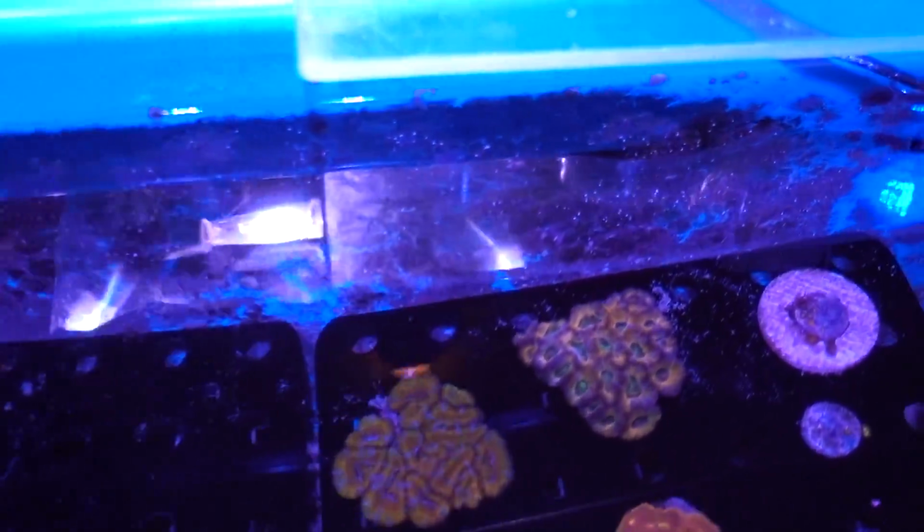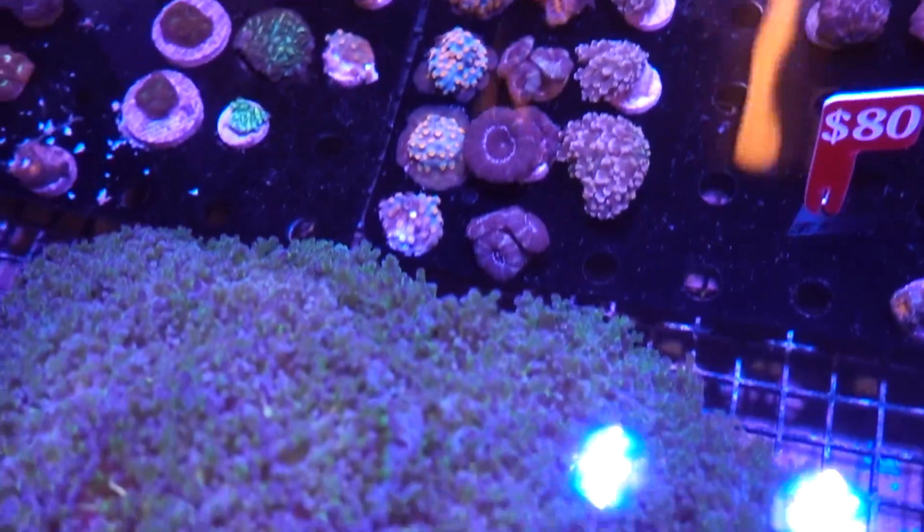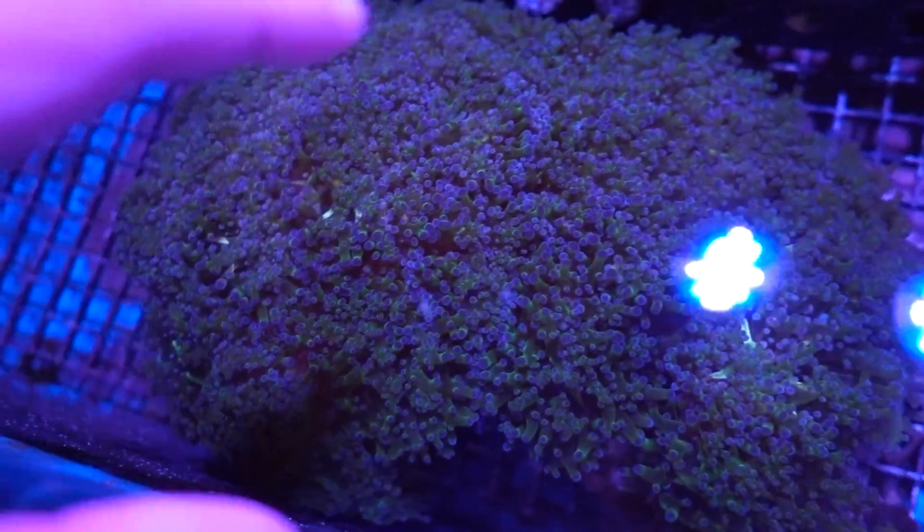And check out that acan right there. Rainbow acan looks really nice. We got some frags right here. Lots of, wow. Look at this frog spawn colony.